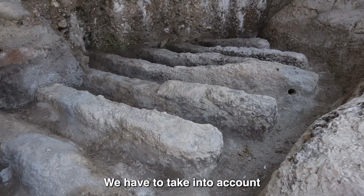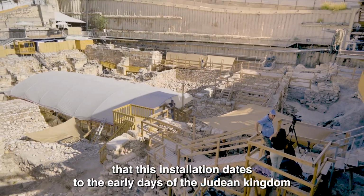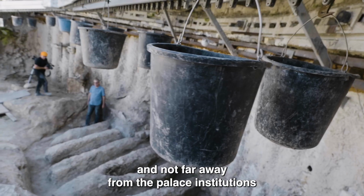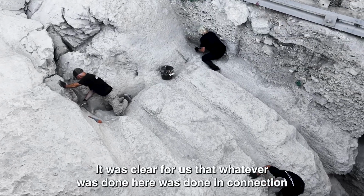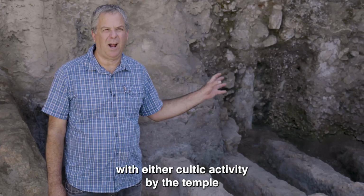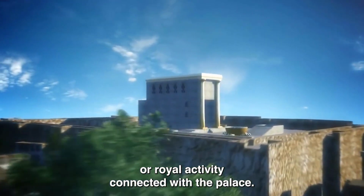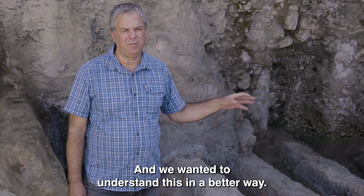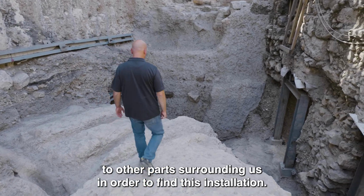We have to take into account that this installation dates to the early days of the Judean kingdom and is located in a place that is not far away from the temple and not far away from the palace institutions. It was clear for us that whatever was done here was done in connection with either cultic activity by the temple or royal activity connected with the palace. And we wanted to understand this in a better way, and for that we've enlarged the excavations to other parts surrounding us in order to find this installation.